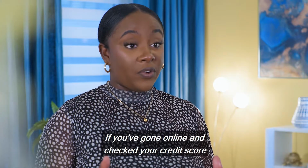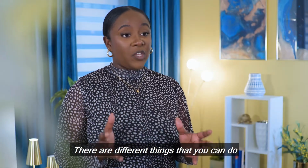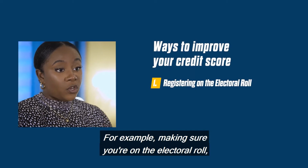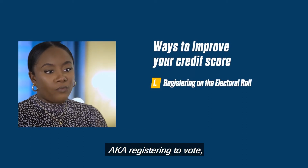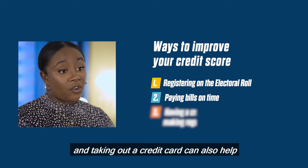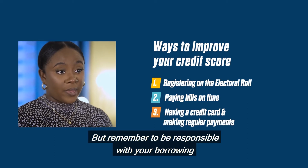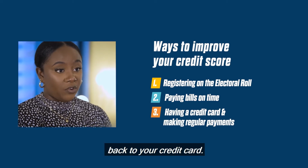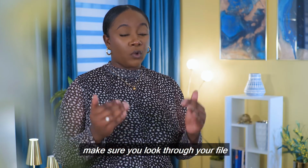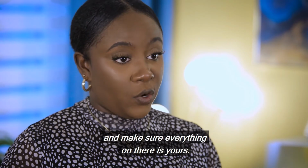If you've gone online and checked your credit score and it's not as good as you want it to be, don't worry. There are different things that you can do to try and get that credit score up. For example, making sure you're on the electoral roll, aka registering to vote. Making sure you pay your bills on time, and taking out a credit card can also help increase your credit score. But remember to be responsible with your borrowing and make sure you make regular payments back to your credit card. It's also worth noting that when you go and check your credit score, make sure you look through your file and see if there are any anomalies and make sure everything on there is yours.